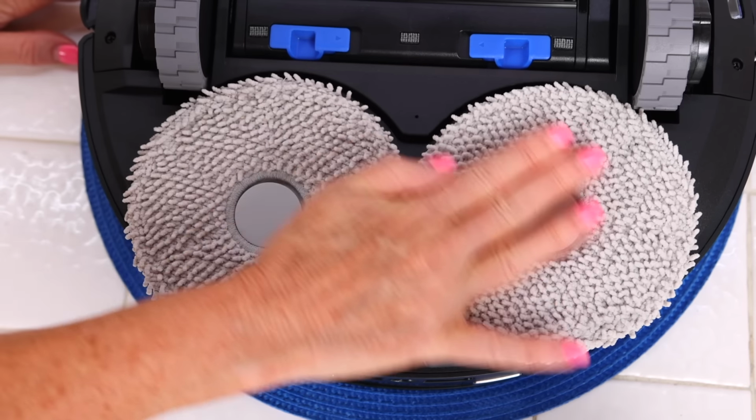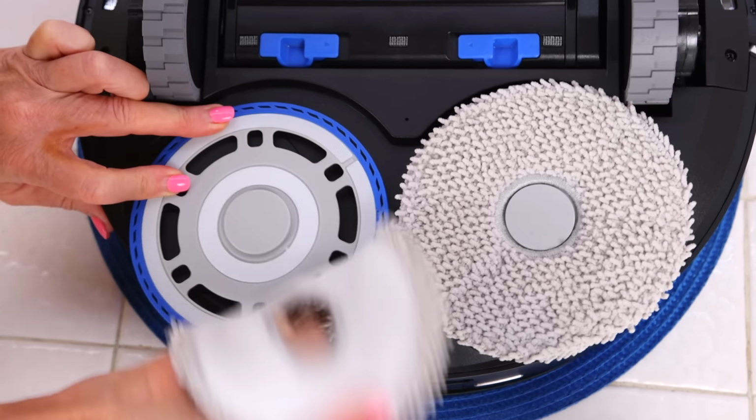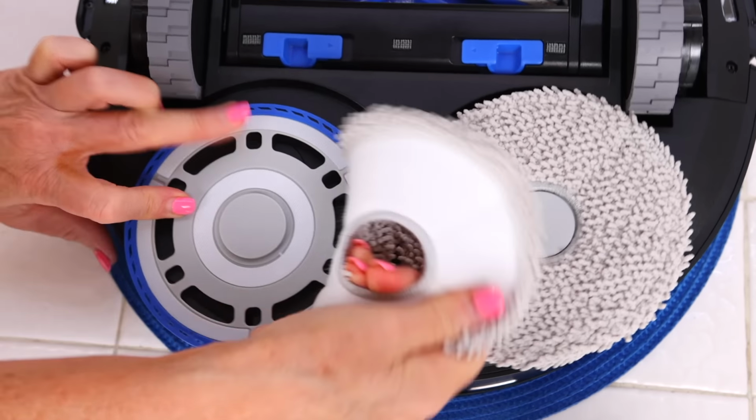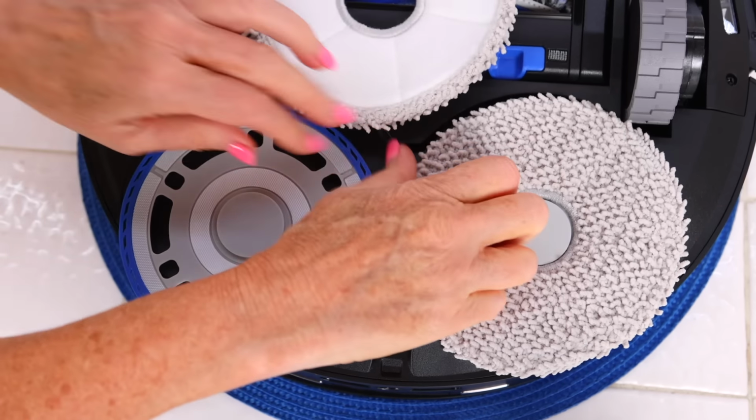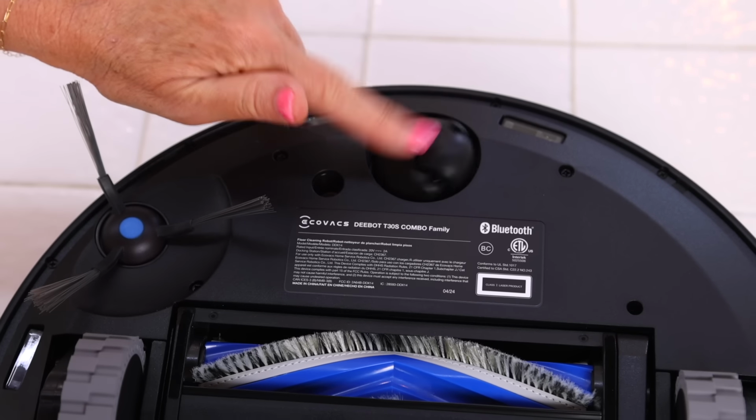Now let's talk about the mopping pads. It's 2 mopping pads, and they're stuck on by Velcro, so you can take them off and clean them under a sink or in the washing machine. And the front is a navigational wheel that spins around, so it can move quickly around items.